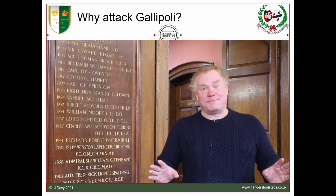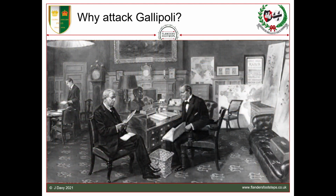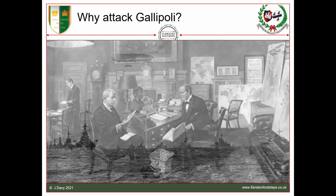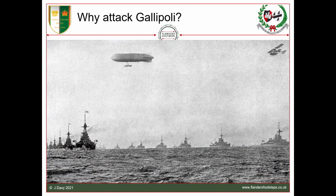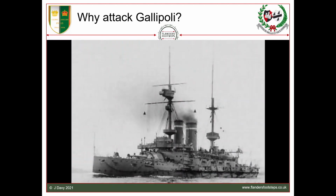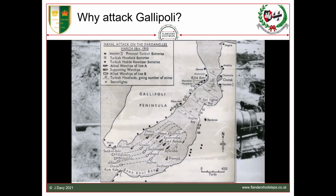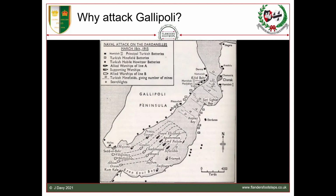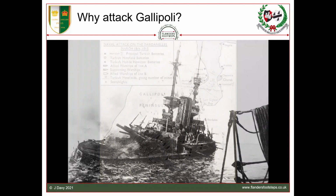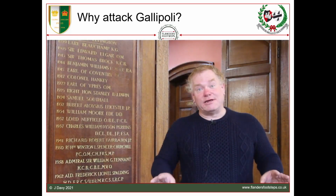The strategic vision set out by Fisher and Churchill did not envisage amphibious landings. The Straits would be forced entirely by naval action. The 23 pre-dreadnought battleships due to be scrapped would force the Straits. Their gunnery was outdated, their guns didn't have the range, the Turkish shore defences were too well prepared, the minefields proved lethal, and several capital ships were actually sunk trying to force the Straits. A new plan had to be conceived, and conceived quickly, and this involved amphibious landings on the peninsula.